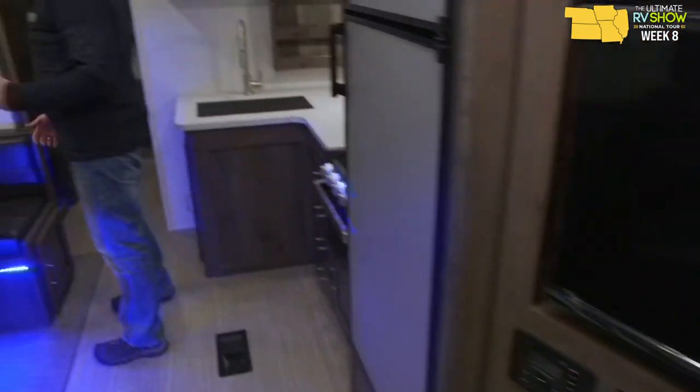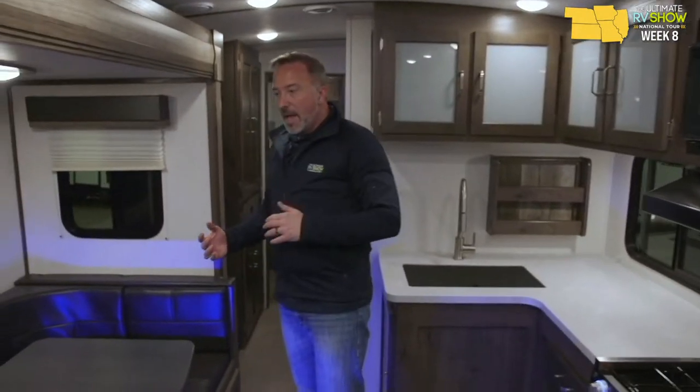And right away, the thing that I liked about the 2900 RL was we got a booth dinette. You really don't see that a lot in the rear living or the rear dining RVs because they're mostly for couples. These, you gotta take it easy. Take it easy with the fam.